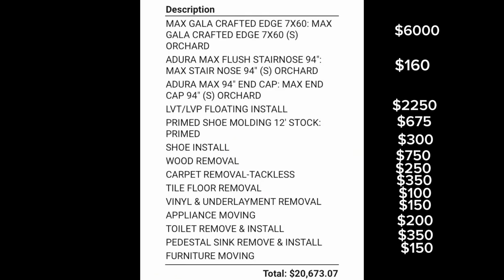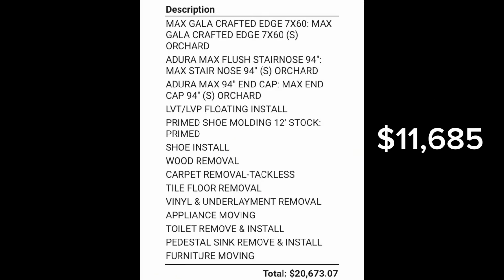Now add all these numbers together and I came to the grand total of $11,685 for the entire project, which comes to $12 a square foot. Now remember, this customer had been quoted $20 a square foot for this project, which again just blows my mind, because at $20 a square foot, that is the same price as hardwood. That's more expensive than hardwood.